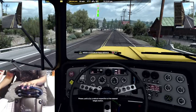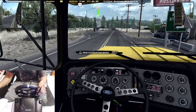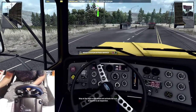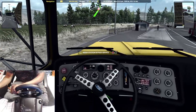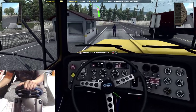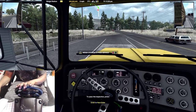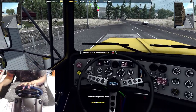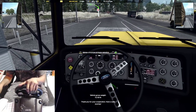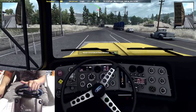To pull him, man. Over here? Yeah. Sorry about that, Mr. Fire Truck. Gotta press enter. And we're at 72,000. Damn. That's a lot of lumber.